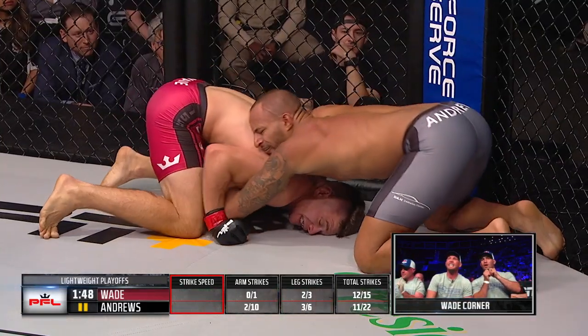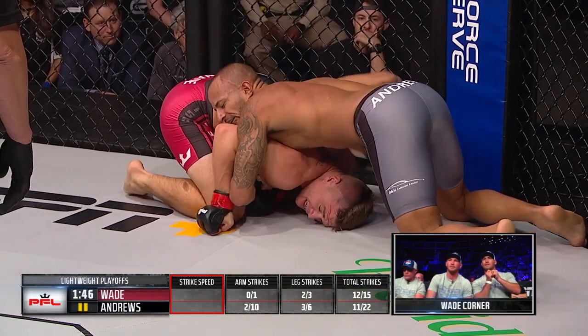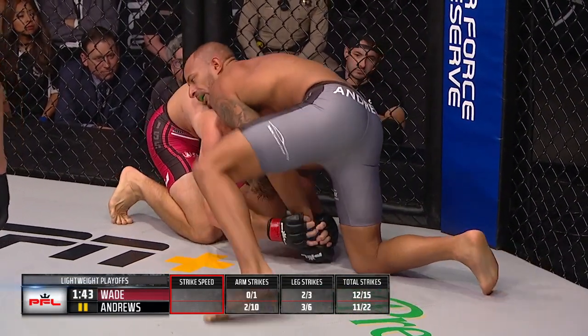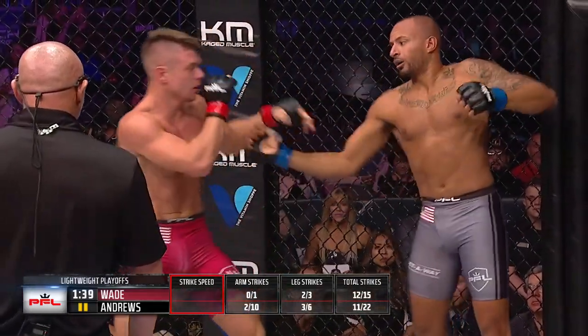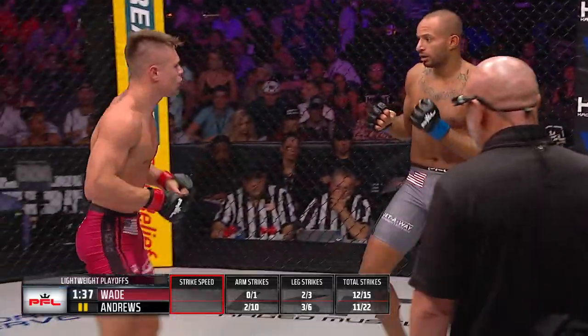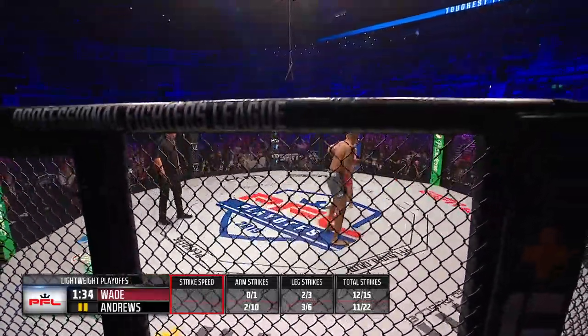Andrews almost able to work onto the back of Chris Wade with the counter wrestling from Wade. Now more of a neutral position, although Andrews does have him in a front headlock situation. They get back to their feet. Less than 2 minutes remaining. Nice left hand there from Andrews.